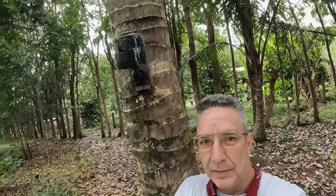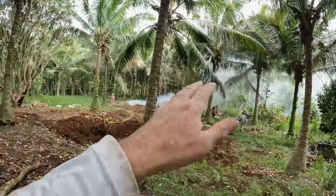I'm repurposing my time-lapse camera that I used on the garage, and I take that film every 7 days and save it until the end, so there should be a nice time-lapse video of the whole house build here.